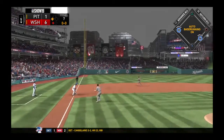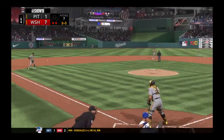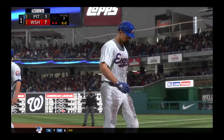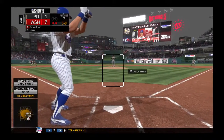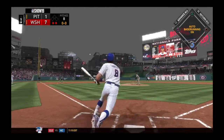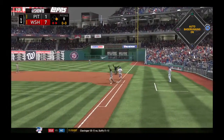Line drive to left. The catch is made near the line in left, tagging the runner from third, and not in time as the run scores. Well, that wasn't your standard sac fly. It was hit pretty low and hard, so it wasn't a given they were going to send it. But they did, and they add a number to the run column. Slow roller left side. Oh, and he can't pick it up cleanly.